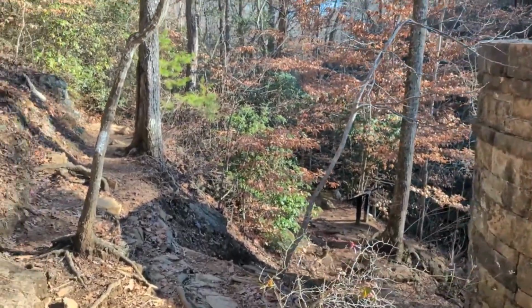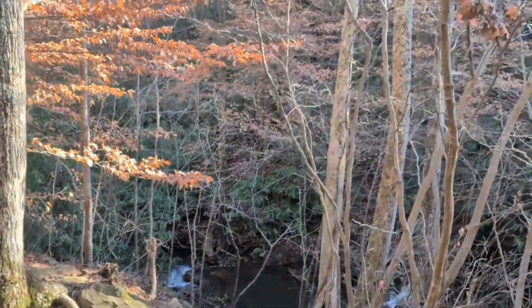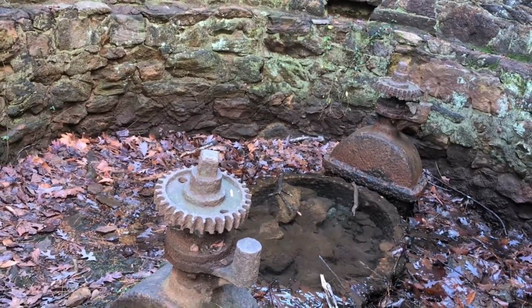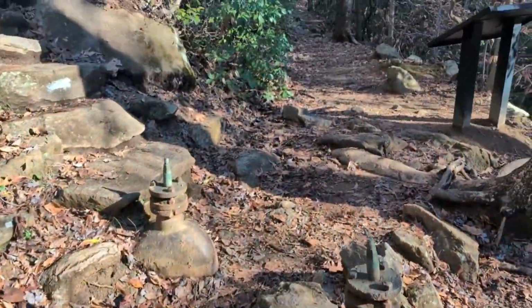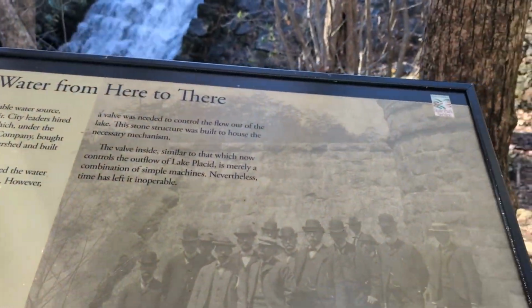Trail goes a little bit further down. Let me see if I can get down there. I'll get back with you. Okay, come down to the dam. This is probably some kind of gear mechanism. Maybe for power. Water running off the dam. Let's see, there's a sign right here. Oh, it's for pumping water from here.